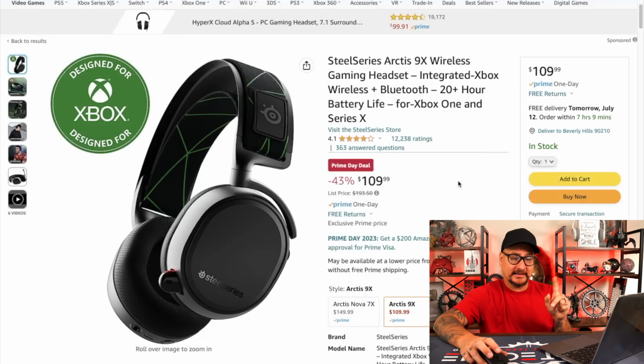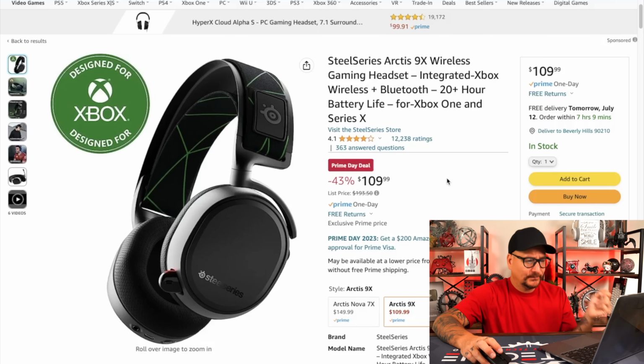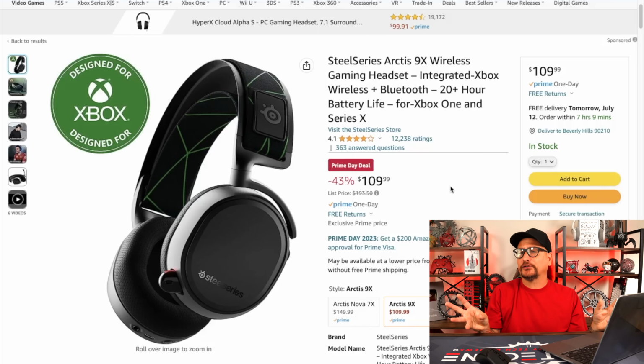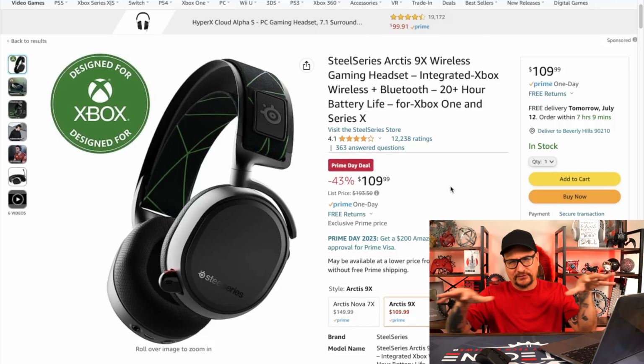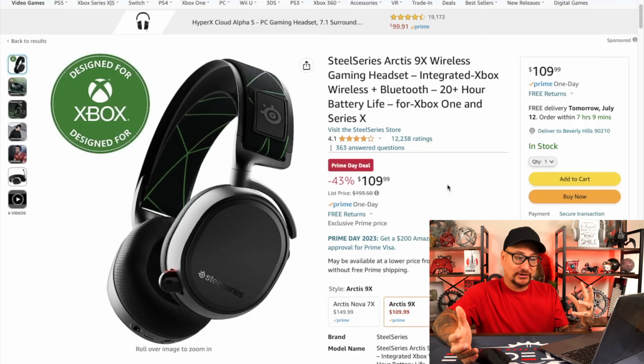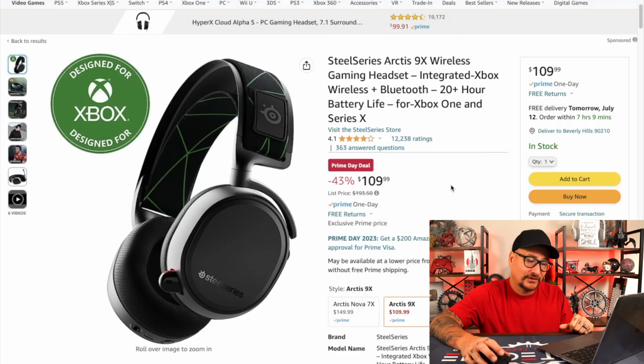Right there, would I tell you to get the 7X over the 9X? Probably not. The older SteelSeries, again, you got a little bit of a crispier sound. The newer SteelSeries, as I've talked about before, you kind of got a well-rounded sound where it's just kind of everything doing what it needs to do. So kind of look at that right there. I love the build and the fit of the older SteelSeries. At $110, I really love this headset. Some people say they had connectivity issues with this. I never did.